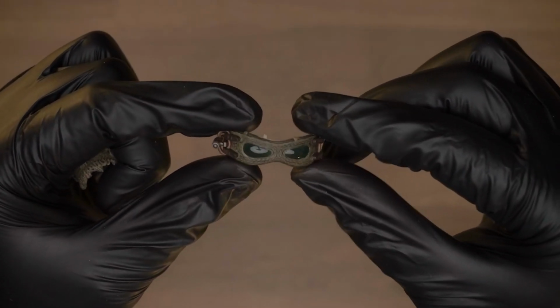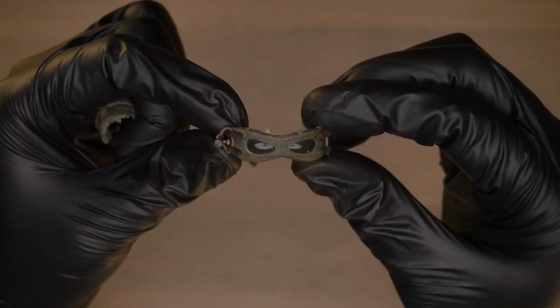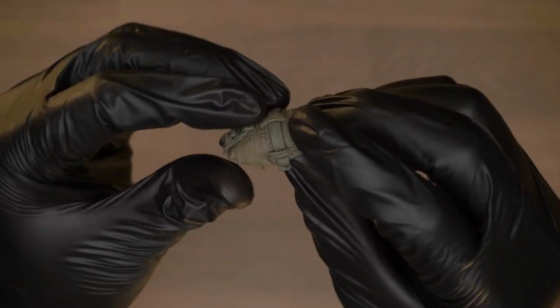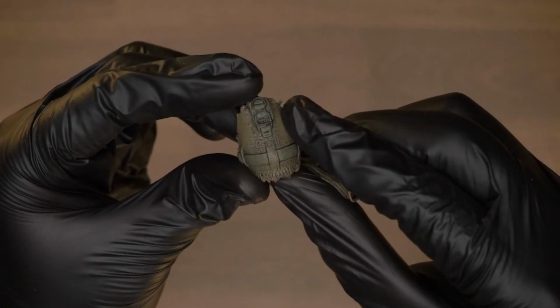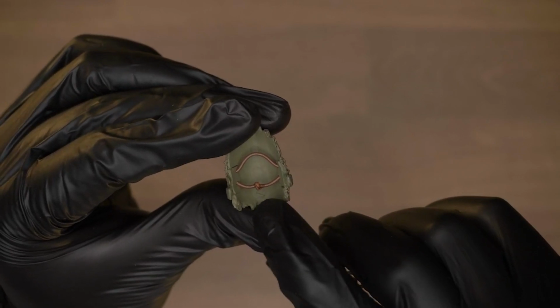Here we have the goggles, which are on an elastic style band there. Very well detailed. We also have her shoulder guard as well, which is pretty cool. That's on another elastic style band. It goes around her arm.